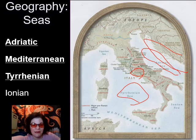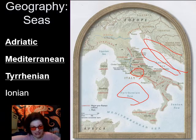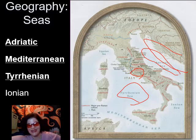So we've already talked about the Mediterranean. The Ionian Sea is not on this map. The Ionian Sea is the one around the islands of Greece. It'll come up again later. But right now, let's focus on Adriatic, Tyrrhenian, and the Mediterranean. One way to remember Tyrrhenian and Mediterranean is that med root is the same root that gives us medium or middle. It's from the Latin medius, meaning middle. So the Mediterranean is the sea that's in between the terrae, right? It's in between the lands.